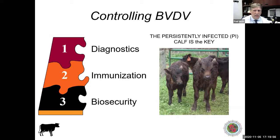So controlling BVD involves a three-pronged approach: diagnostics. We've got excellent diagnostic assays, and identifying and eliminating persistently infected carriers is really important. That's one prong to the approach. The persistently infected calf is the key to all BVD control measures. Immunization through vaccination, so we can get high levels of immunity in those animals to prevent that virus from infecting and crossing the placenta, is also another important control strategy.